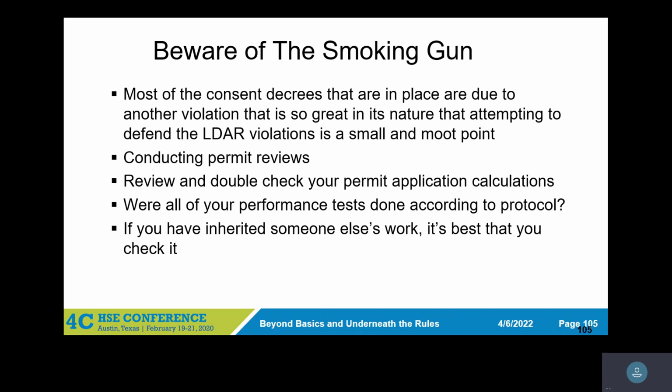Whether it's a rusted tank that's leaking crazy, or a stack that is way out of compliance, there's usually that smoking gun. If you're not aware of what the smoking gun potentially is, it doesn't matter how well you do everything else. You can keep everything else minor, right? But if you have that smoking gun out there that you're not aware of that comes up during these audits, it pretty much takes your power away to argue anything that they find during the audit. A minor issue turns into a major problem if you've got a stack that they see heavy particles coming from that you're not reporting anything from, right?